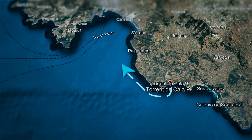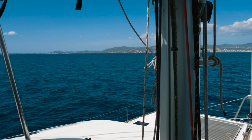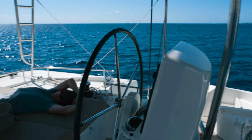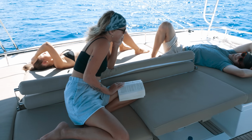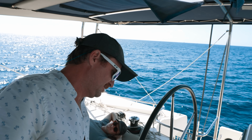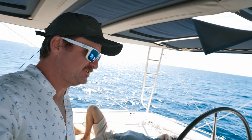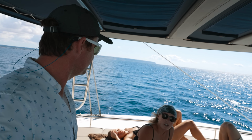We left Cala Pi and sailed northwest back to Palma. It is our last little bit sailing in. We got about 3 miles to go. We're doing almost 4 knots. Not a whole lot of breeze out here, but it's a nice relaxing sail.